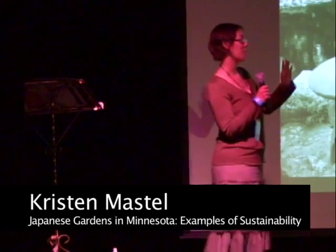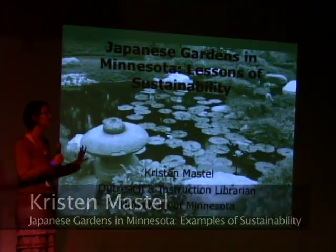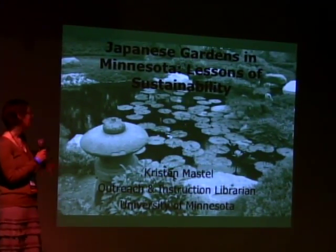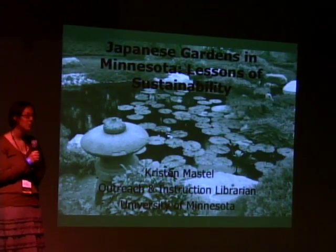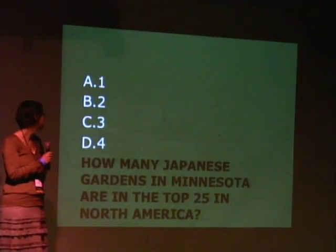So mine's a little informational since I am a librarian, but if you want a little bit of serenity, feel free to just look at the pictures and tune me out if you like. So I'm in my 11th season at the Como Japanese Garden, so I just want to share a little bit of what I've learned through my seasons there.